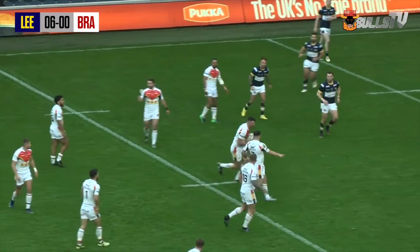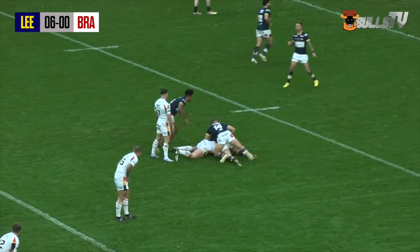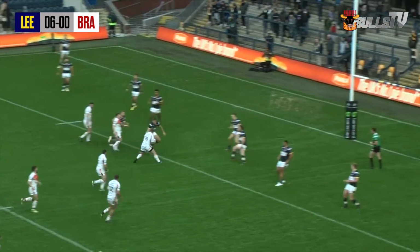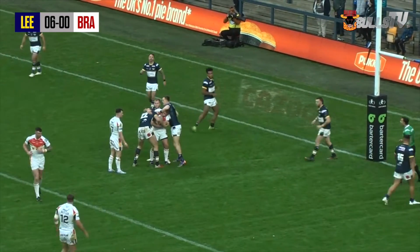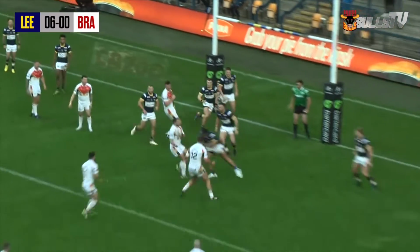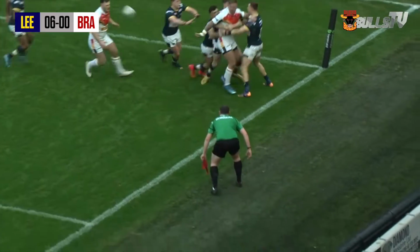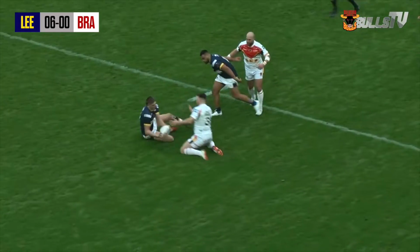They're in there at dummy half with Lilly. They're going to go back down the middle here with Fenton Rogers. Rogers is brought down, 15 metres out. Leeds 6, Bradford 0. Ten metres out now. Lilly out of dummy half. Short ball to Foster. Foster scored the first try of the game last time out against the Dewsbury Rams. 5 metres out now. Lilly to Patton. No look pass from Patton to Holmes to Arundel to Blackmore. Blackmore towards the corner. He's offloading the ball here towards Patton.